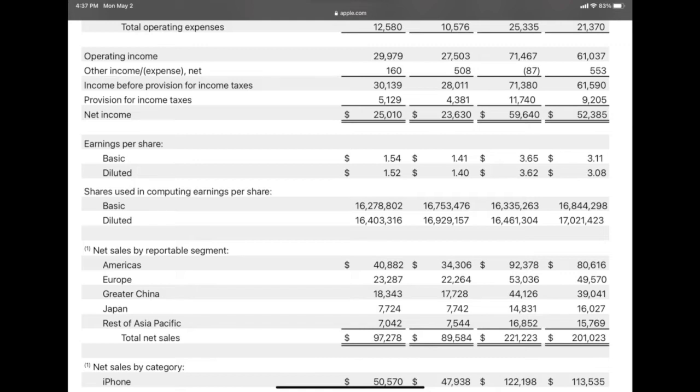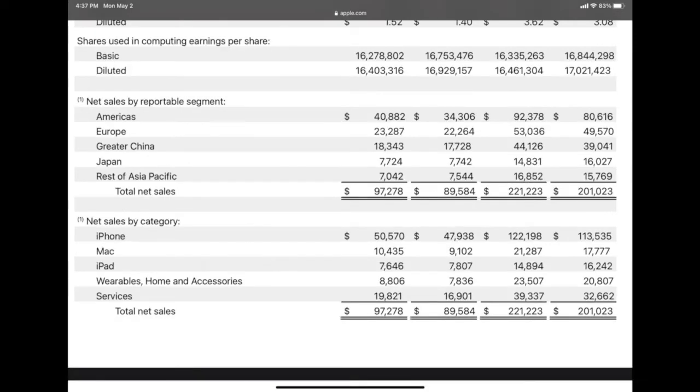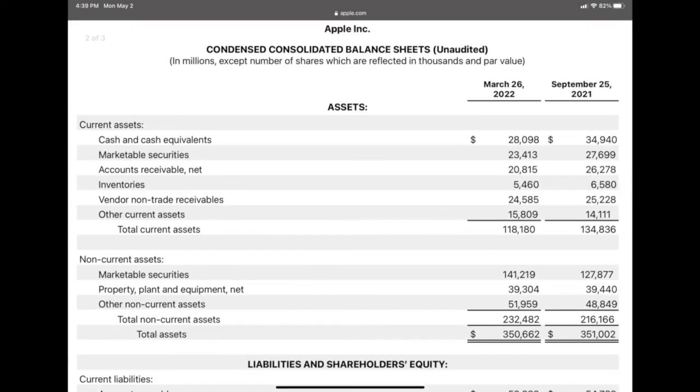This is basically the earnings divided by the outstanding shares. The higher this number is, the more valuable the company is, and also the more that customers are willing to pay for this particular stock. So as far as their regional sales, they had increases in every area except for Japan and the rest of the Asian Pacific. There's a lot of competition coming from companies like Huawei and Samsung, so Apple definitely has some opportunities there. And they had increases in their net sales of every category except for the iPad. People tend to hold on to their iPads a lot longer, so I'm not surprised to see this sector drop.